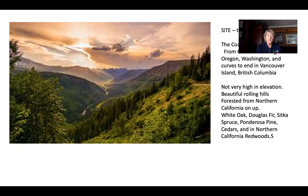There's the Coast Range, which sits very close to the Pacific Ocean. And remember, the Coast Range isn't very tall. It's more like hills and valleys and so on. It's beautiful to drive through. It's very lush and green and lovely.